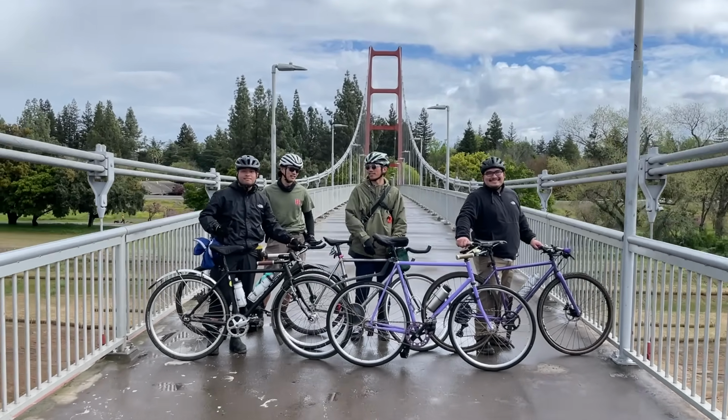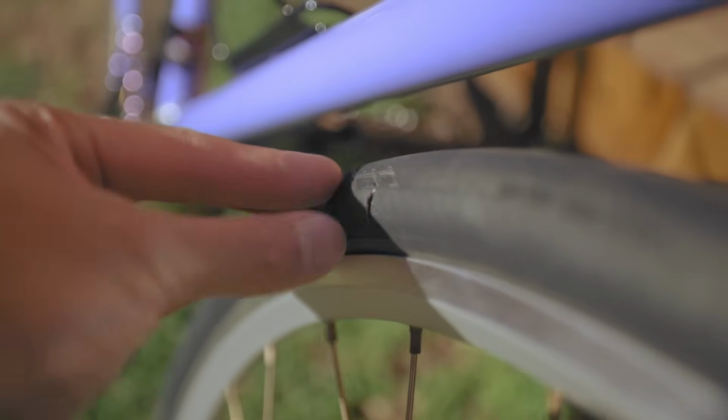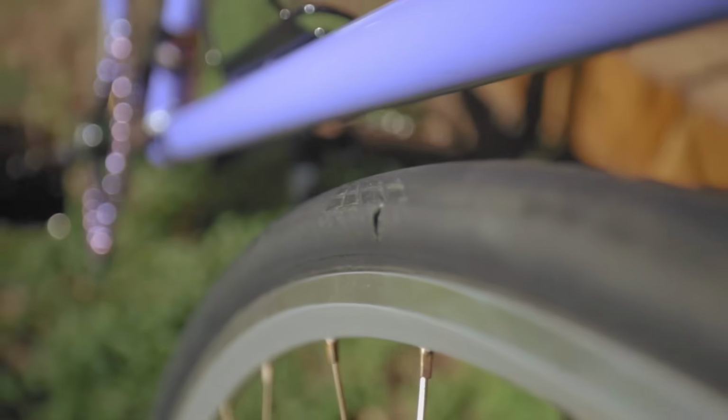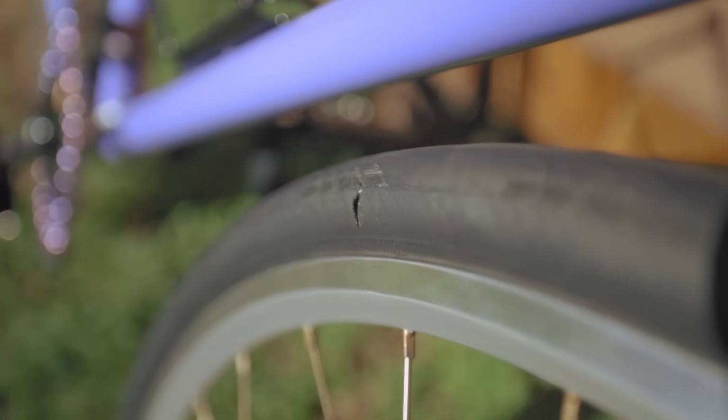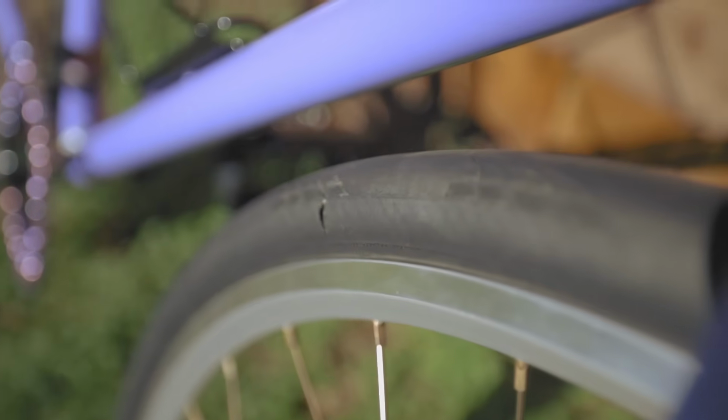And after, on the next day, I noticed that there's this giant nick in the sidewall, and it's still holding air, but that's something that definitely needs to be replaced if I don't want my front tire to explode and to go careening into traffic. And that's the catch with these tires.